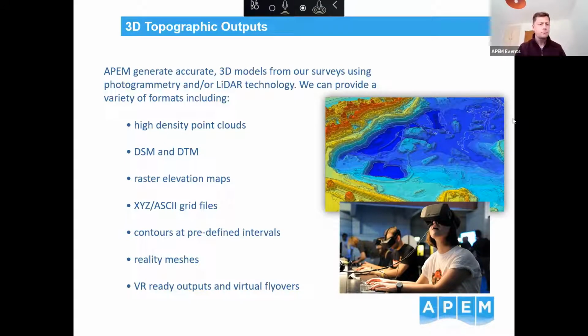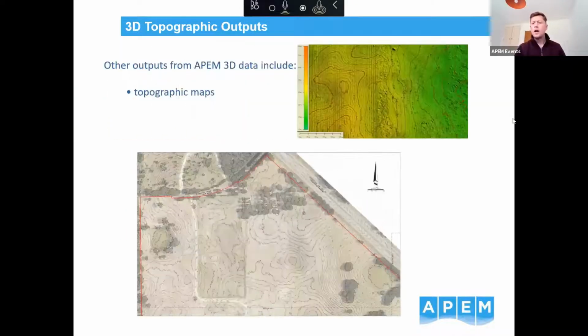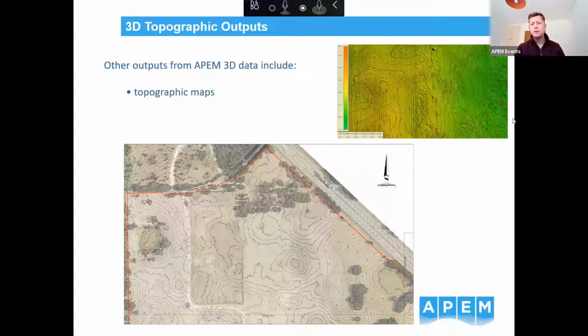ground level. Elevation maps, ASCII grid files, contour maps are often what we're asked for, and the reality meshes and the VR-ready virtual fly-throughs, those are creating a 3D environment that we can navigate around, and I'll show examples of that towards the end of the presentation. And a couple of examples of contour maps.